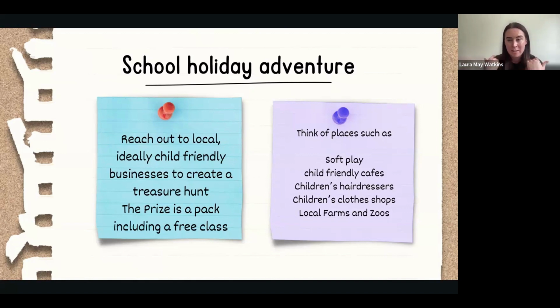Plus, it gives you lots of things to post on social media over the summer, which can be a bit of a flat time if you're not necessarily running classes and workshops. You can go, oh, we've had Louisa today completed her school holiday adventure. Well done. And she's coming to her free class in September because she's booked that. Or, oh, we've just popped into Betty's Cafe and they've agreed that if children get their cards stamped here, they can get a free baby chino as well, something along those lines that just gets you out there.